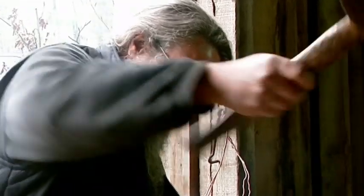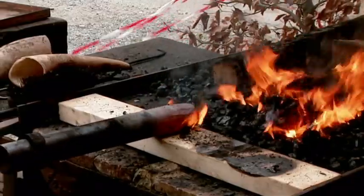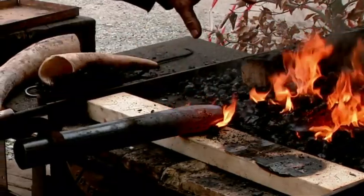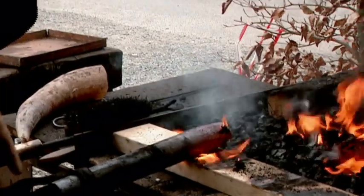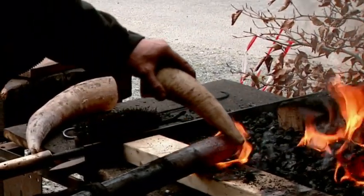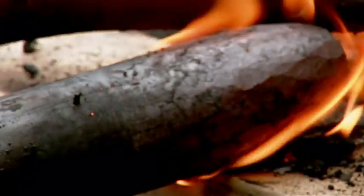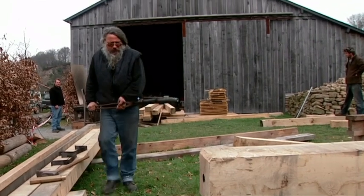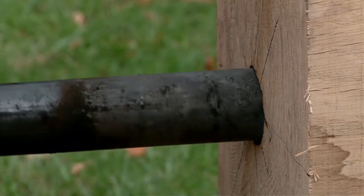Like medieval blacksmiths, Roland uses ancient techniques, such as stopping rust with cow horn. That's been more than 1,000 degrees. And after that, I will seal my metal with cow horn to prevent the rust coming in with the moisture of the wood. This pin forms the pivot point at the bottom of the mast on which the whole crane will rotate.